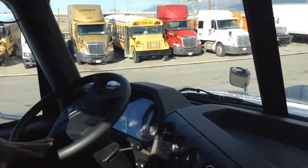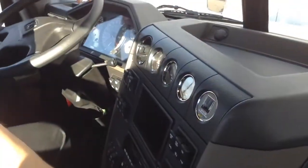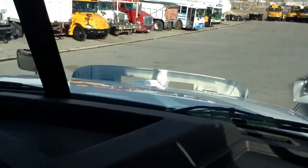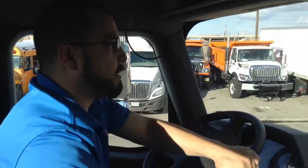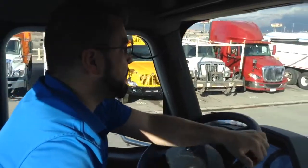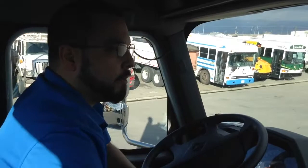This is a 2017 International HX. HX meaning heavy extreme. Oh, by the way, my name is Luis. I'm with Summit Truck Group here in Albuquerque, New Mexico. We are the local International dealer for the state of New Mexico. I was just coming from one of my other dealerships in Lubbock. We do have a total of 33 dealerships in the Summit Group.